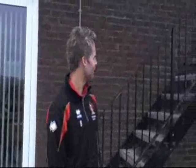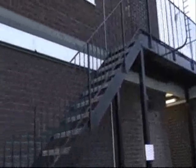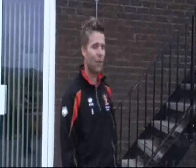These are the stairs to the manager's office and the U-team manager's office. It's not always a good sign if you're walking up these stairs, because you could be going up to get your backside kicked after a bad performance or something. But any contract negotiations and things like that will be dealt with in the manager's office up these stairs.